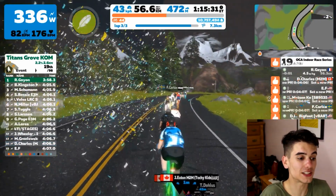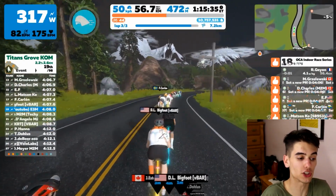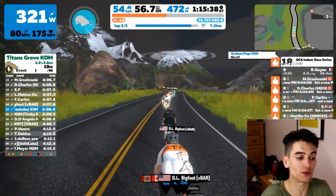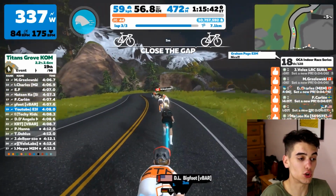So right now, how we just came over the hill, I'm still putting down the power because look at the gap that just opened. If I don't close that, who's gonna close that? So right here, I got really lucky. Closing the gap is going to be doable.